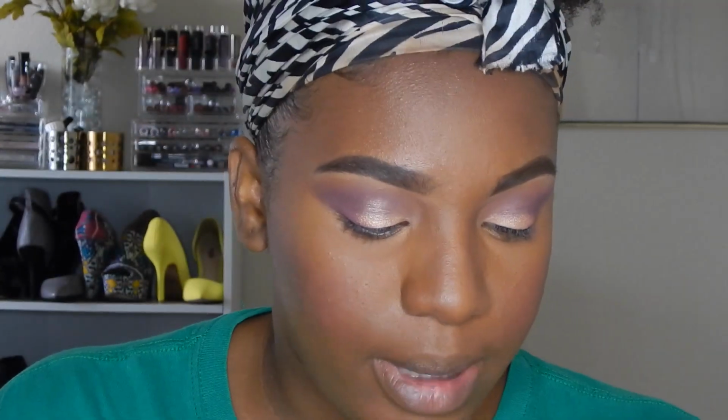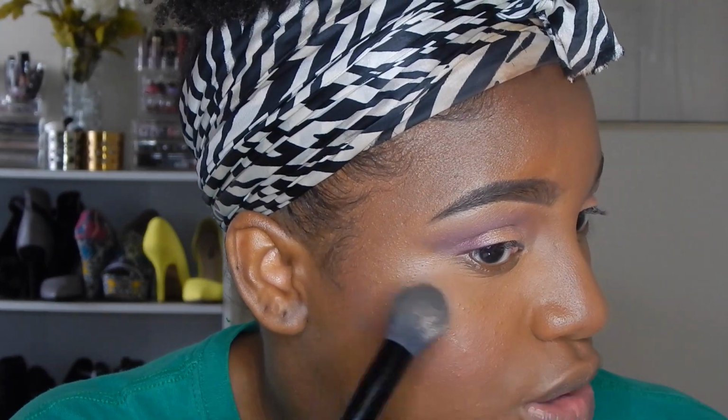And for highlight, I'm just going to use something really simple, my ColourPop in WISP. This is one of my favorite highlighters from them. It's very natural looking, and it gives you a natural glow. It's a cream, so you can use a brush or your finger. I kind of use both at the same time. I use a brush to put it on, and then I use my finger to really smooth it out.